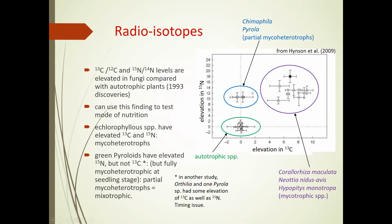So this is where the evergreen species fall, with the blue line, the evergreen species related to the Hypopitys. This is where they fall. And what you can see is that they are elevated in terms of nitrogen-15, which has clearly come from the fungus. So from their mycorrhizal attachment, they'll have got this. But they are not elevated in terms of the type of carbon they've got. So these plants are not extracting carbon from their mycorrhizal host, but they are extracting nitrogen. And you could argue that this is just simply a very efficient mycorrhizal association going on.